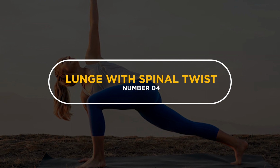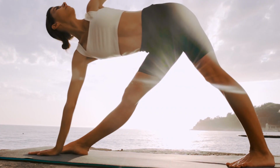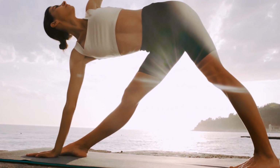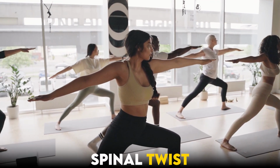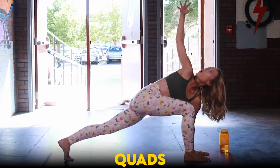Number 4, lunge with spinal twist. Get ready to lunge into a twist and unleash the power of your core and legs with the captivating lunge and spinal twist. This stretch targets your glutes, quads, and obliques.